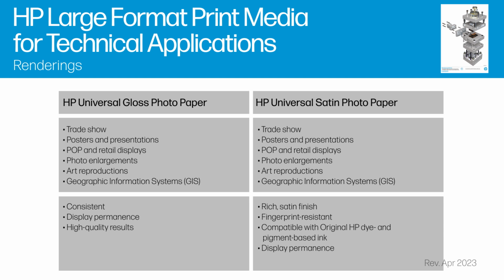One thing to keep in mind when selecting a photo paper is the relationship between color gamut and the paper's finish.